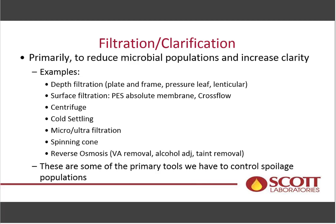Centrifuge. I don't know of anyone in Texas who has one. They're a very good tool. You can arrest a fermentation without using SO2 and temperature. And it will actually separate the microbes from the liquid via centrifugal force. Cold settling. So, if you reduce the ability of these microorganisms to flocculate in the tank, and you sequester them to the bottom by chilling the wine, you can rack off and reduce the population. Micro and ultrafiltration, right? So this is reverse osmosis, things like that. Spinning cone.